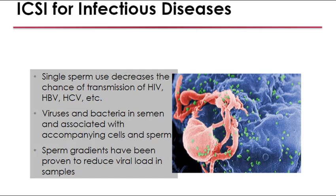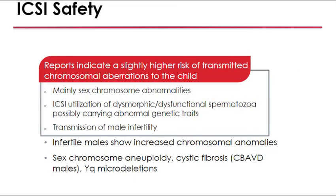In studies of male factor infertility, ICSI has been associated with a small increased risk of adverse outcomes in offspring. Specifically, reports indicate a slightly higher risk of transmitted chromosomal aberrations to the child. This may be caused by the use of genetically abnormal spermatozoa during ICSI.